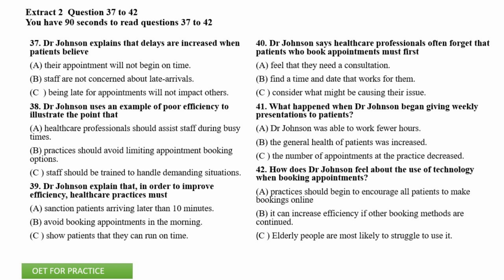One of the most important things you really must address in your practice in order to improve efficiency is the way you present your practice to patients. If they believe that you were always running late, guess what? They'll be running late too.